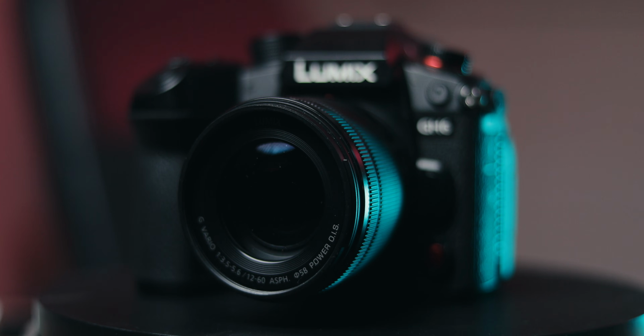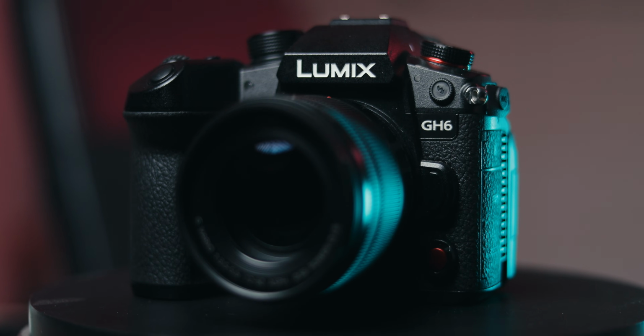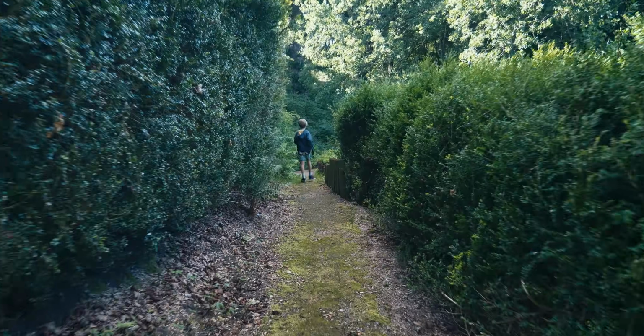There's no pulsating lights in the background, so the lens is great for YouTube videos as well. It communicates great with my Gh6, and I've also heard that it communicates great with the Gh5 and Gh5S when it comes to stabilizing video. So walking with this lens and one of those cameras will give you a pretty stable shot.